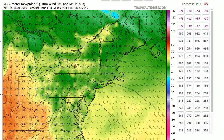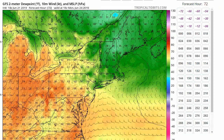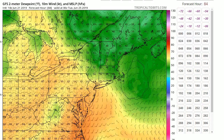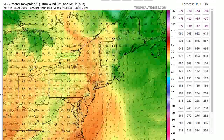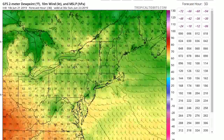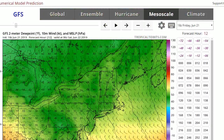And then Sunday, still dry, still low dew points, around 50 degrees, and then the humidity starts rolling back in a little bit on Monday. A little bit, but the GFS says Long Island is still fairly comfortable. It has a little more humidity over Jersey, and then Tuesday here comes the humidity. So we'll see, and then we're going to be dealing with it for next week. All right. So either way, it looks like a pretty decent weekend.